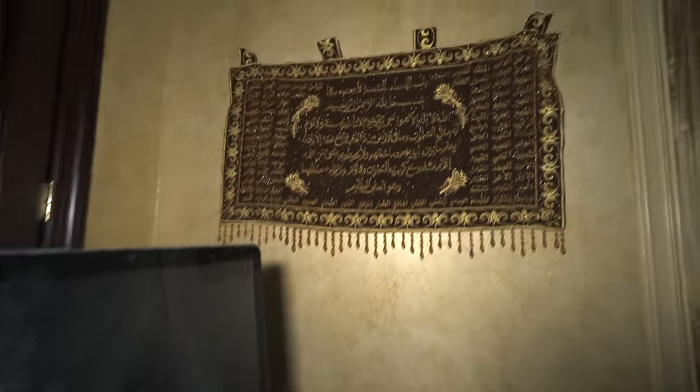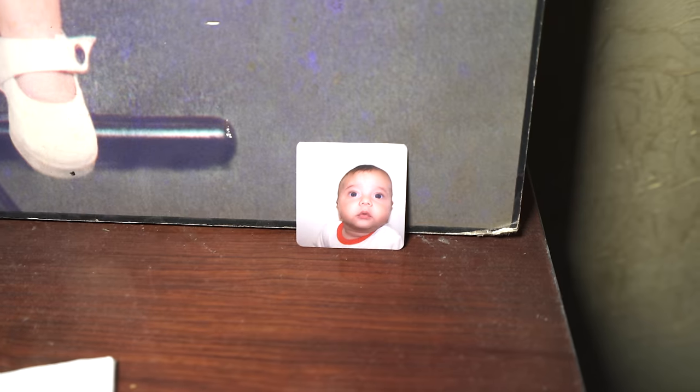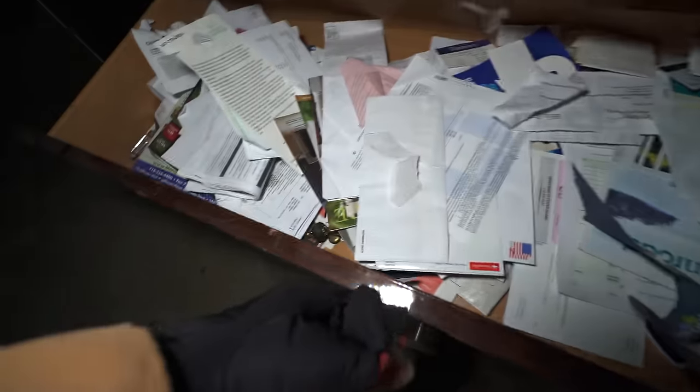Look at that. Oh, look at this. I love the font. Here's an old Dell computer. Oh, and look, here's a baby. Look at that. See that? Start digging and rooting around in here. See what we get. Nah, nothing. This is a bunch of envelopes and shit. Nothing too great. Let's go behind here, behind this curtain.